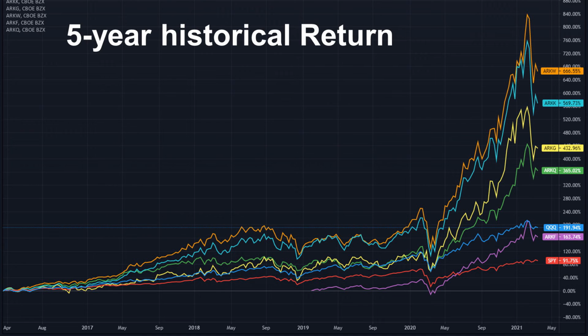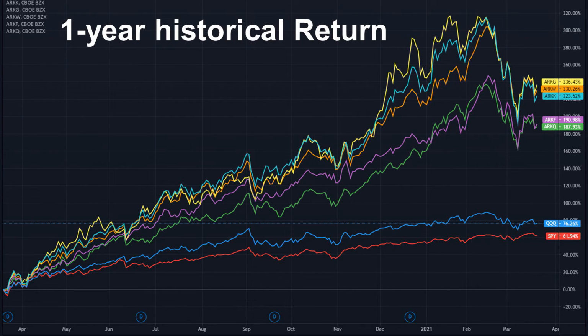Next, let's take a look at their past performance. Over the past 5 years, ARK ETFs are just crushing it. Except for ARK-F, the 4 ARK ETFs are multi-baggers in 5 years. Let's look at the past 1 year return. Similarly, ARK ETFs are crushing it again with returns ranging from 188% to 236%. These are definitely astronomical returns, especially for a portfolio of stocks.